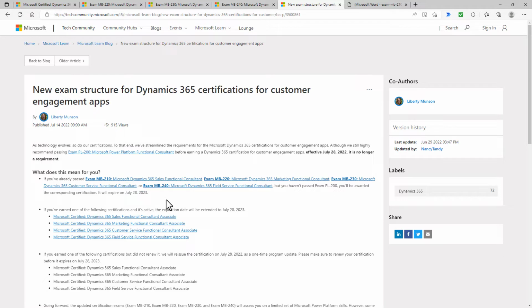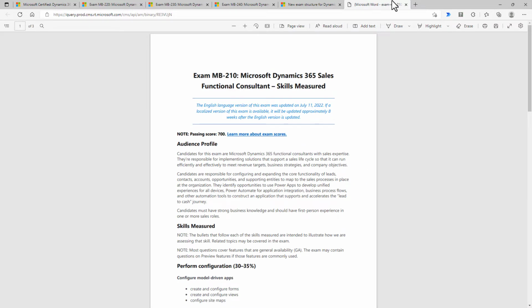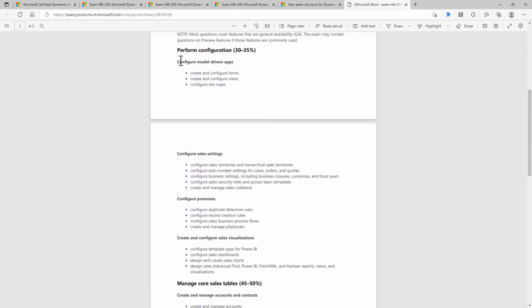So you may be looking at this and going, great, I no longer need to even think about the PL200 exam. However, if you go into the requirements, here for instance is a requirement of the MB-210, we have got configure model-driven apps, create and configure forms, views, and site maps. So that's a fairly headline view of what you need to do. Now that requires knowledge of the Power Platform.